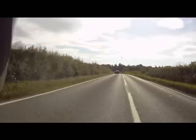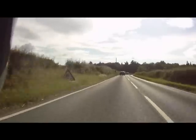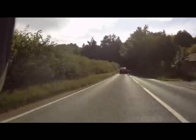Okay, I should just mention at the moment that my camera is actually positioned on the right hand side of my motorcycle, so it might give you a little bit of a distorted view of where I'm actually sitting in the road, by about 300 mil or a foot in old measurements. So that'll give you some idea of the centre of my bike.